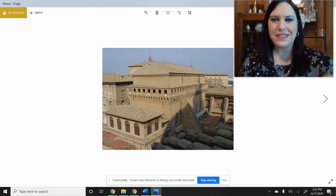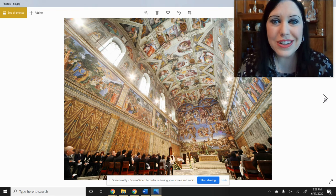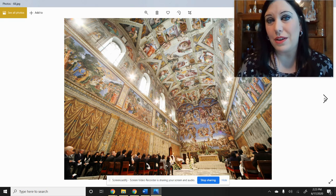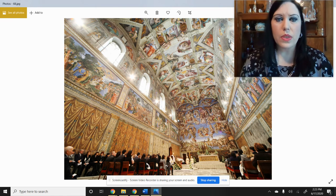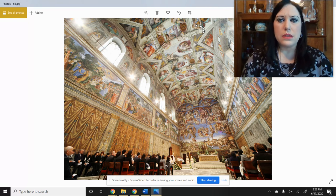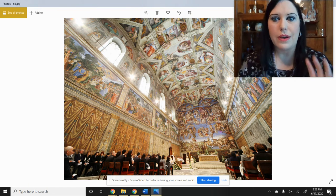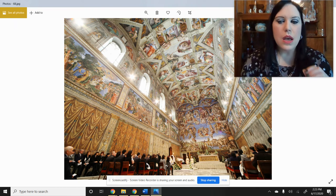But inside, oh my gosh. Okay, every single painting in here is not a Michelangelo. The ceiling is his. I love this painting. It's one of my most favorites. It's called The Last Judgment. I'll get there. It's so cool. But other artists had a hand in this.